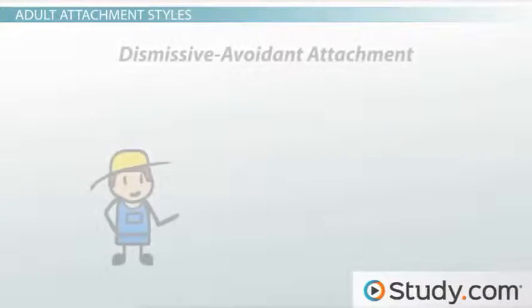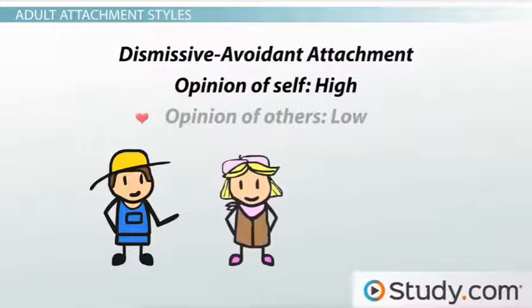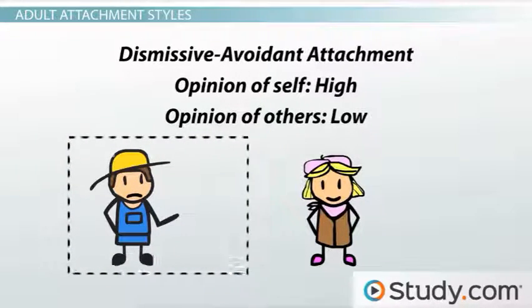The third style of adult attachment is dismissive avoidant attachment. Adults with a dismissing style of attachment possess a positive view of themselves, but a negative view of others and of close relationships. Adults in this style of attachment often feel they do not need relationships, guarding themselves from pain or abandonment that may occur should the relationship end. They find it hard to trust others and often keep people at a distance.